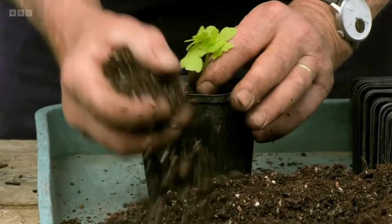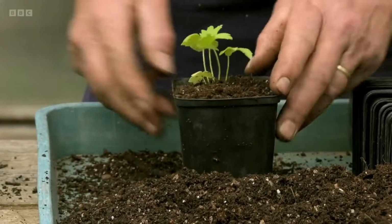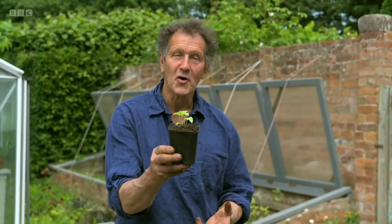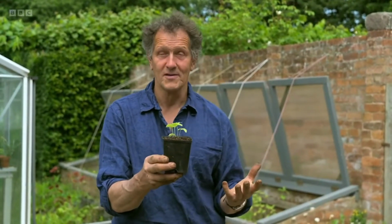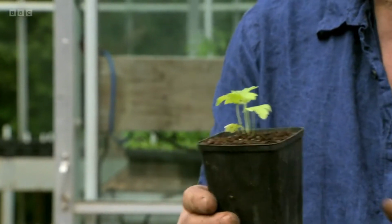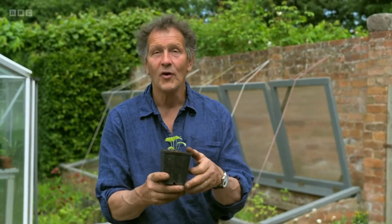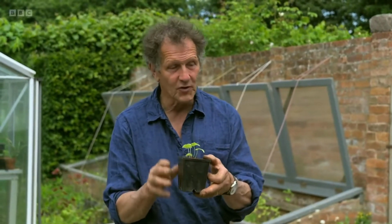I'm now going to pot this on so it's got plenty of nutrition and space to grow a strong root system. That now will grow on, and I would expect it to treble its size by the end of summer. I don't need to plant it out in autumn, although I could do. This will keep perfectly well in a sheltered place over winter, ready to flower next summer. It's not going to do it this year.